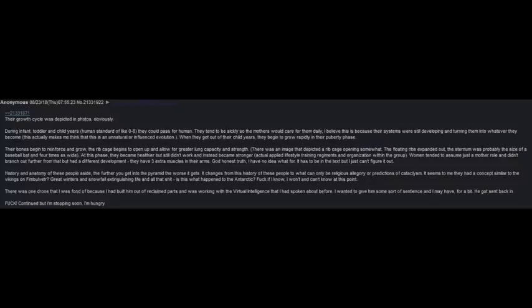I'm cobbling a lot of this together right now, but they had a huge growth cycle. I don't have enough space to go further. Their growth cycle was depicted in photos, obviously. During infant, toddler and child years, human standard of like 0 to 8, they could pass for human. They tend to be sickly so the mothers would care for them daily. I believe this is because their systems were still developing and turning them into whatever they become. This actually makes me think that this is an unnatural or influenced evolution.